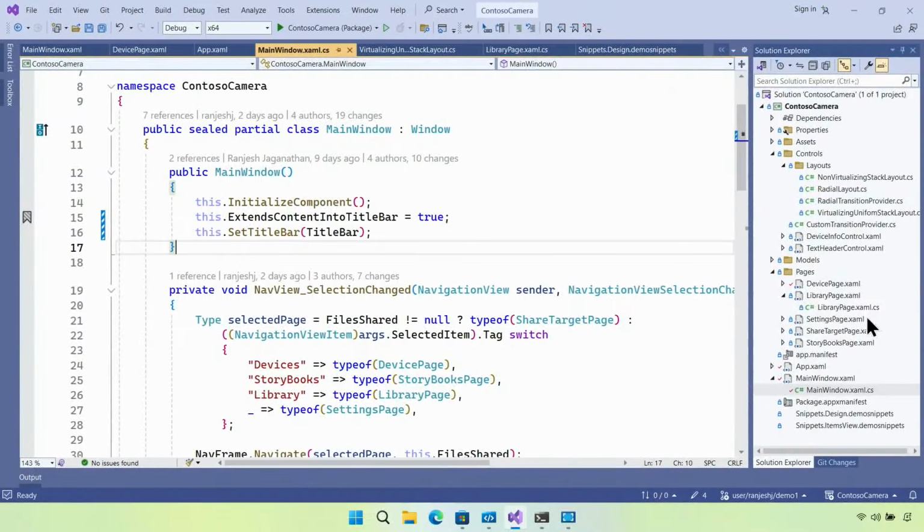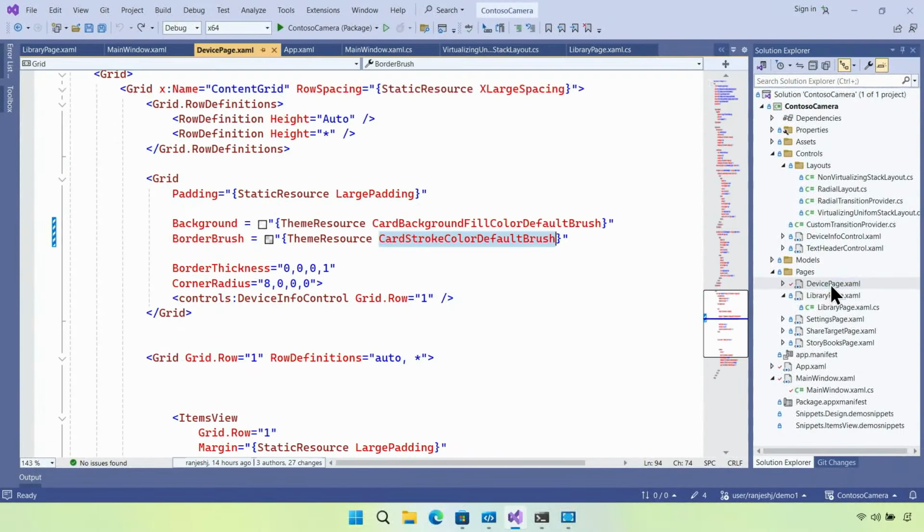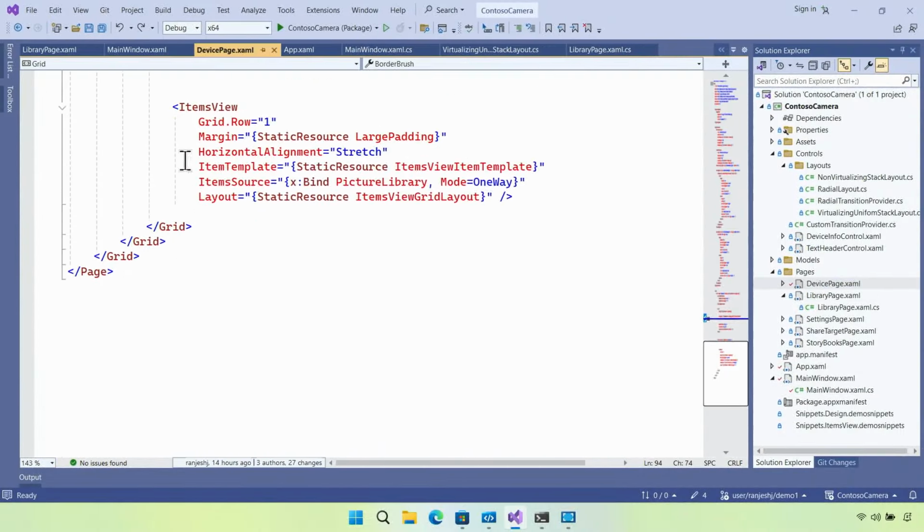So let me go into the devices page, and you can see that I'm using an ItemsView. So in the previous talk, I think you heard a little bit about ItemsView. It's one of the controls that we're building from the ground up, and it's built with a bunch of smaller components that are customizable, and it's similar to ListView and GridView. You have the same properties, and then there's an item template, item source that you're probably aware of. But this one is new.